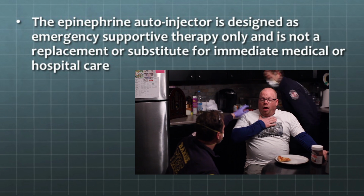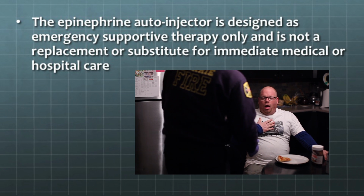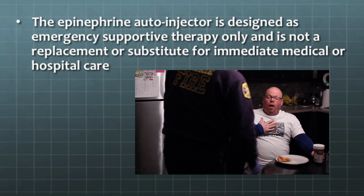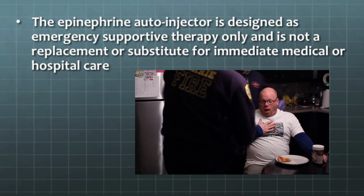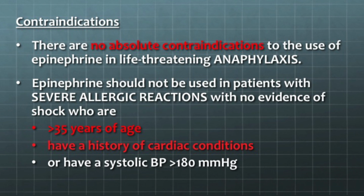The epinephrine auto-injector is designed as an emergency supportive therapy only, and is not a replacement or substitute for immediate life-threatening or hospital care. There are no absolute contraindications to the use of epinephrine in life-threatening emergencies such as anaphylaxis. Epinephrine should not be used in patients with a severe allergic reaction with no evidence of shock who are greater than 35 years of age, have a history of a cardiac condition, or have a systolic blood pressure of 180.